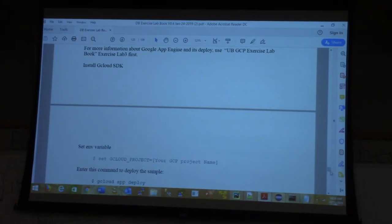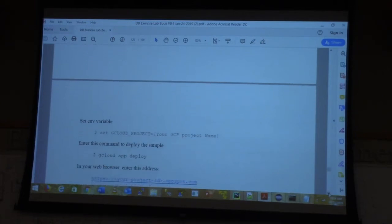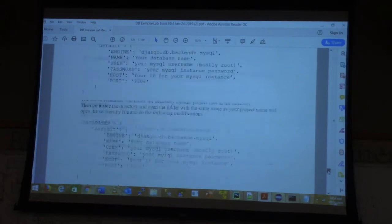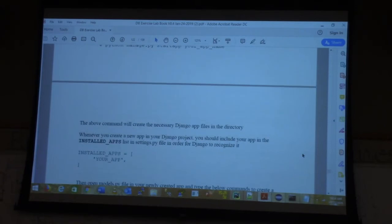So you can connect it. You will use this to specify the project name and deploy the application. Once it is deployed, it will also give you a link using which you can access it. This is how you have to do it even for the phase 3 that you have to submit.